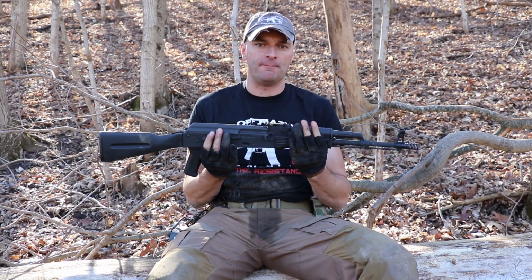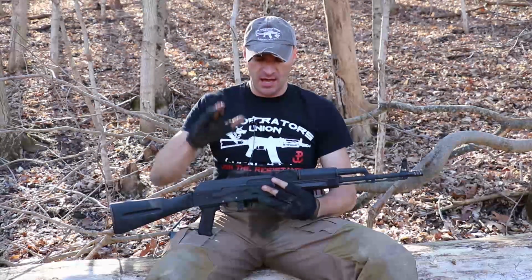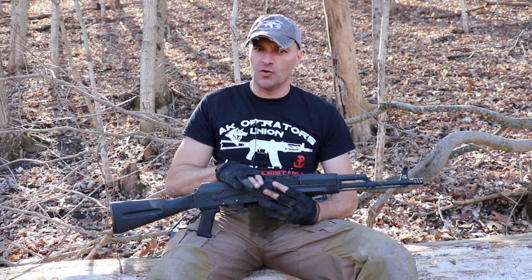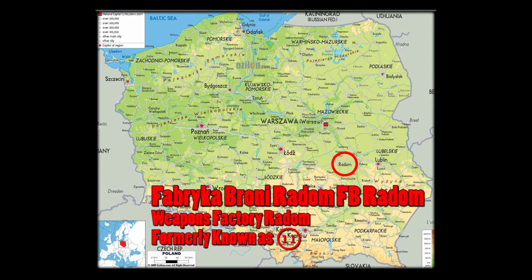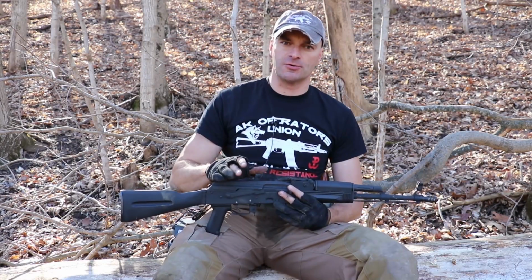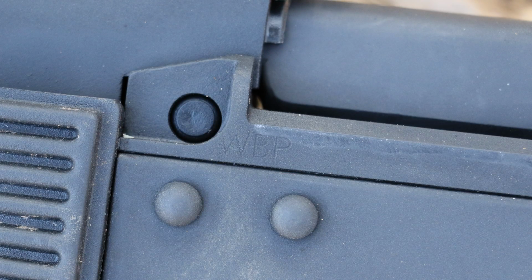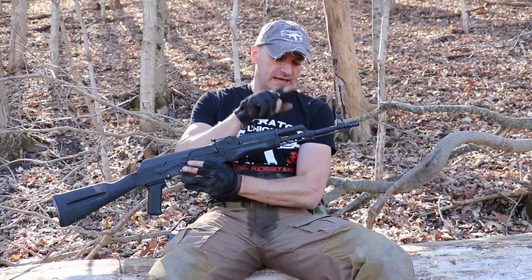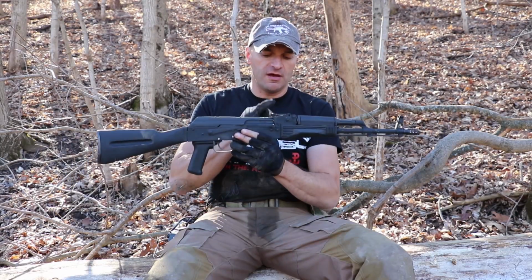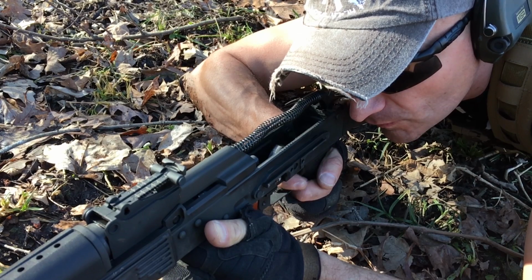So this is the rifle made on the parts from WBP out of Rogów in Poland. And let me get this straight. WBP has nothing to do with FB Radom. Two different companies. Yes, they are both out of Poland, but FB Radom is one company, and WBP is a totally different company. Okay, so let's not mix those two up. WBP is in the business of making brand new AK parts. All the parts supplied by them, which are the front post, gas block, handguard retainer, gas tube, front trunnion, rear trunnion, bolt carrier and bolt, everything was made by WBP.